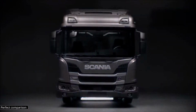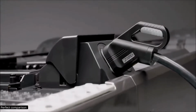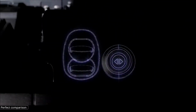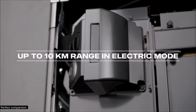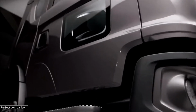This is the new Scania plug-in hybrid, an essential building block for a state-of-the-art transport solution. The onboard charging system is easy to use and takes only 20 minutes to fill up for a new cycle. The all-new L-Series cab has great safety and drivability features. This makes for an optimal urban hybrid delivery solution.